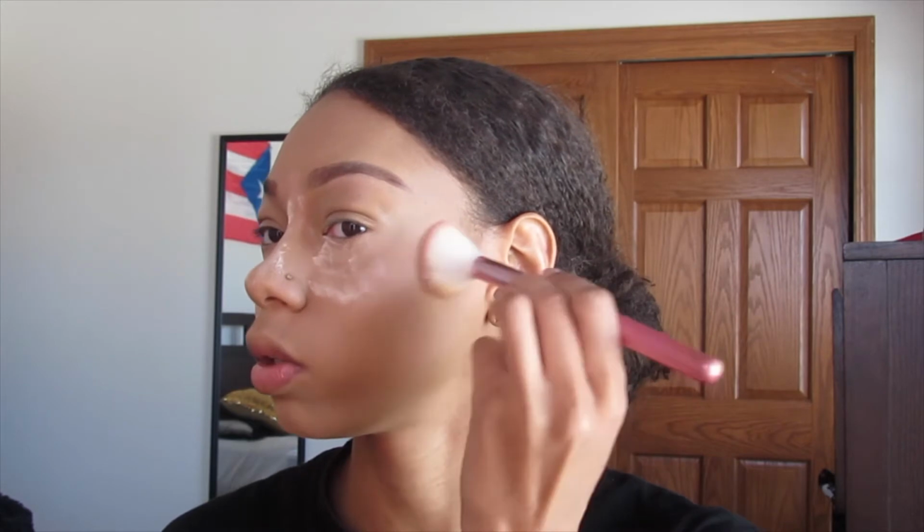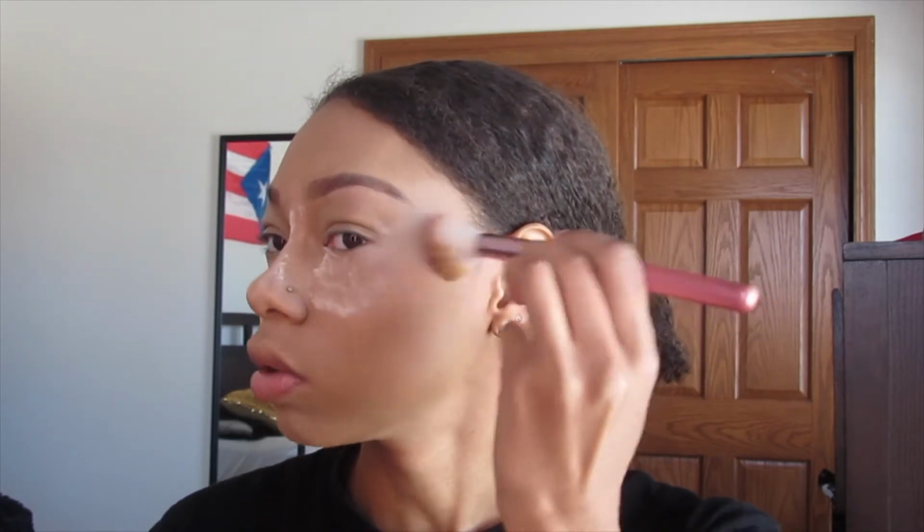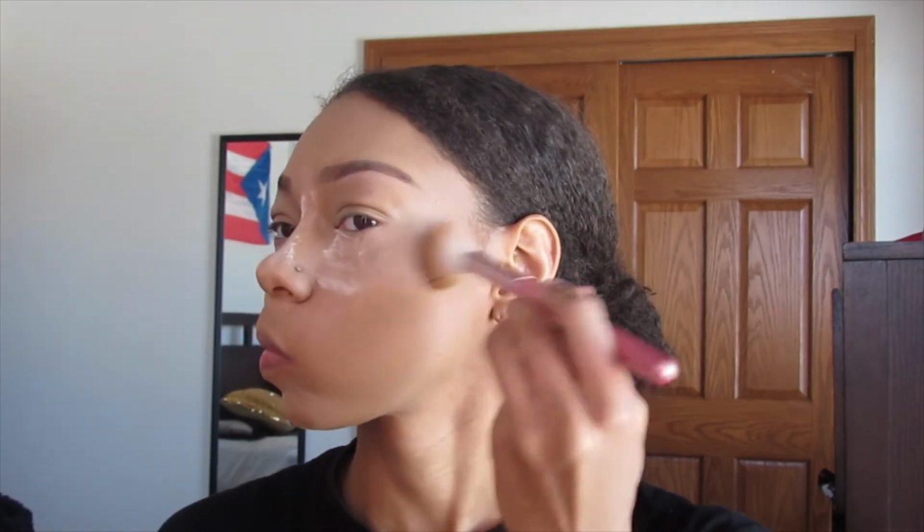It's quite light. Okay, I see a little... Oh. Okay. It smells good. I can't really put my finger on what it smells like, but it does smell good.